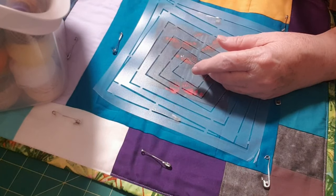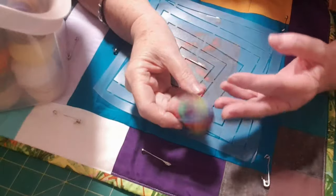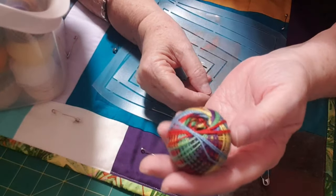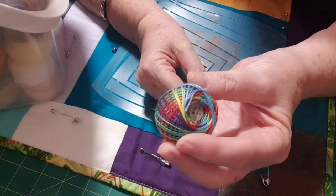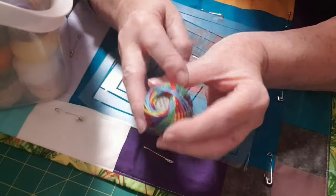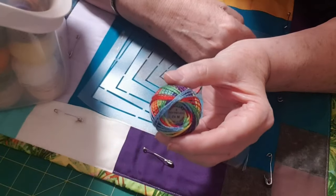And so today I'm going to use my pearl cottons. I love pearl cottons, 8 or 12. And for big stitch quilting, they are lovely. They show up really nice.